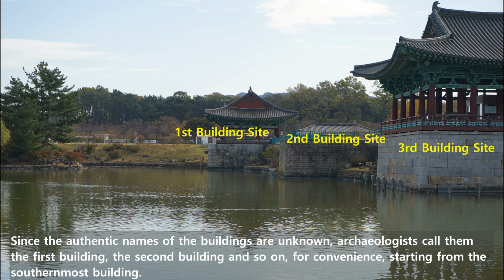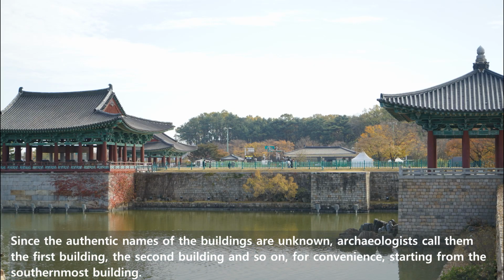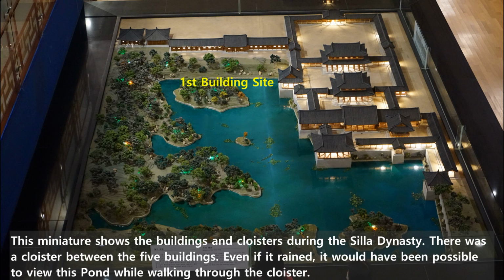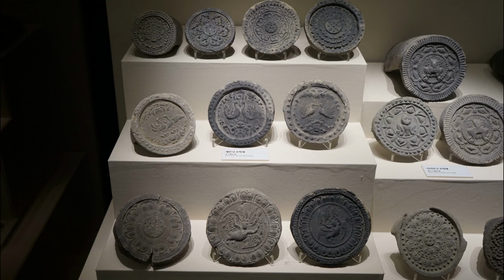Since the authentic names of the buildings are unknown, archaeologists call them the first building, the second building, and so on for convenience, starting from the southernmost building. This miniature shows the buildings and cloisters during the Silla Dynasty. There was a cloister between the 5 buildings. Even if it rained, it would have been possible to view this pond while walking through the cloister.